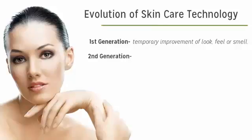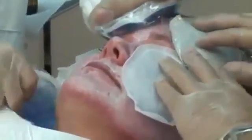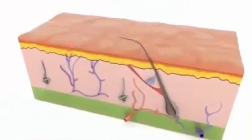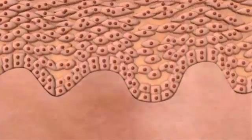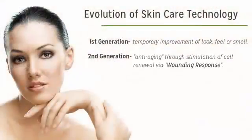The second generation of skincare was introduced 20 or 25 years ago. It's the first true anti-aging technology, and it was achieved through what's called the wounding response. The best examples of this technology are retinol and Retin-A, chemical peels, and dermabrasion. By wounding the top layer of the skin, it causes a premature exfoliation, and it sends a signal to the bottom layer that says, hey, we're running out of skin cells up here, you better step up production, and your skin just does. It responds to that wounding by thickening the epidermal layer, and that has the effect of pushing out fine lines and wrinkles.